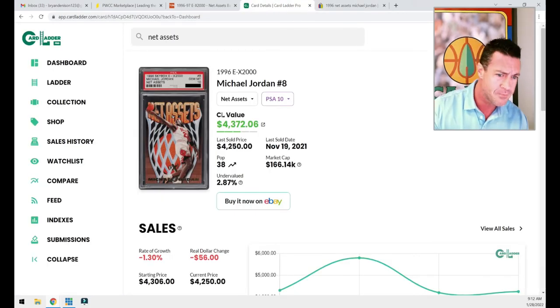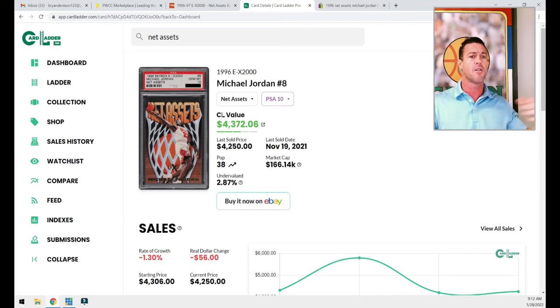Anyway, we always ask the question, where does this card fit in PSA? Is it a low, a mid, a high, or a grail? The way I do it, grail means $20,000 or more. High end is $10,000 to $20,000. Mid is $5,000 to $10,000, and low is anything lower than $5,000.